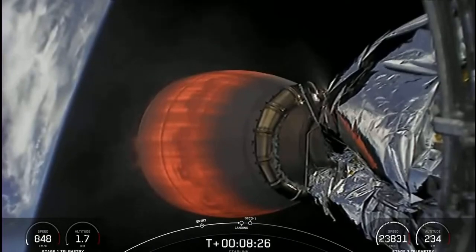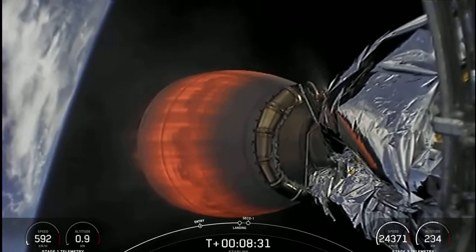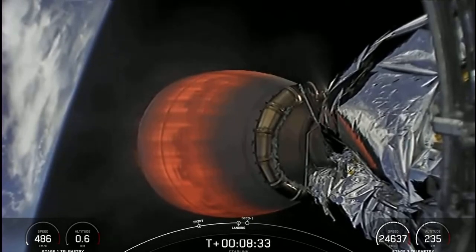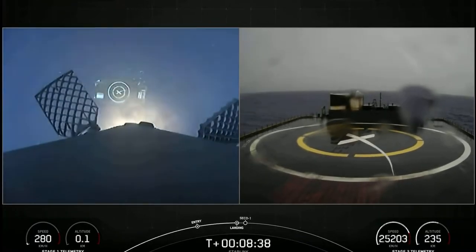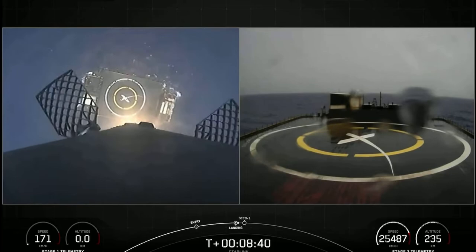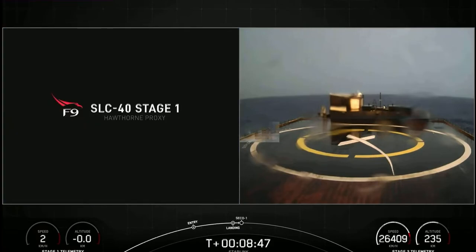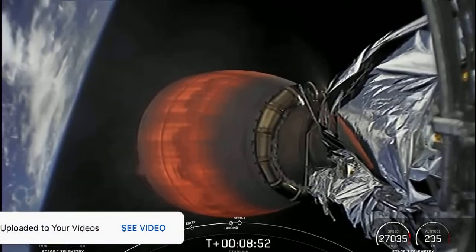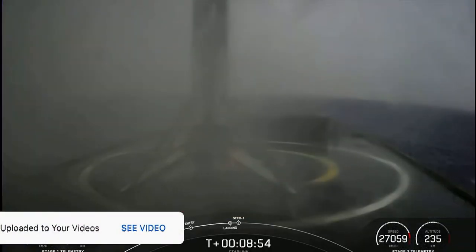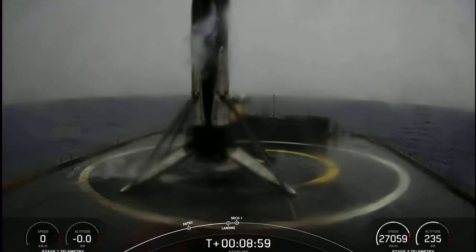Stage 1 landing burn startup. Stage 2 FTS has safed. Call out from the teams of successful landing burn startup. Lighting just one Merlin engine in preparation for landing on our drone ship. Stage 1 landing leg deploy. Heard confirmation from the teams that the landing legs have deployed. Stage 1 landing is confirmed. And confirmation of landing. There was also a call out there for second engine cutoff.